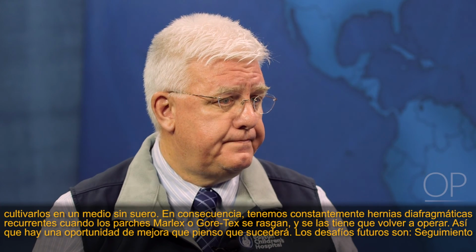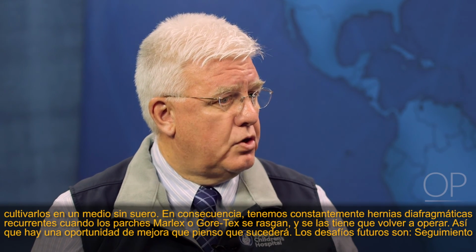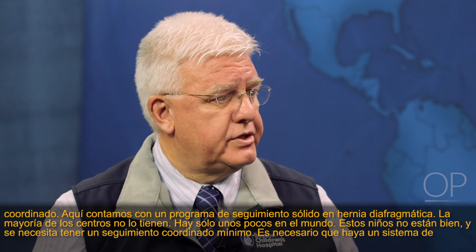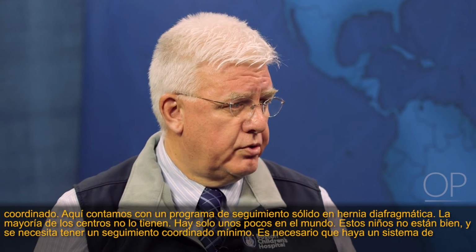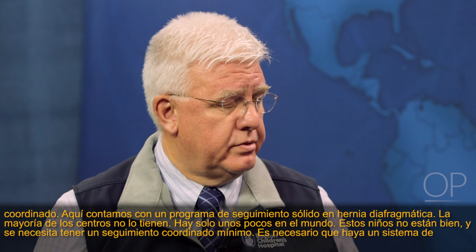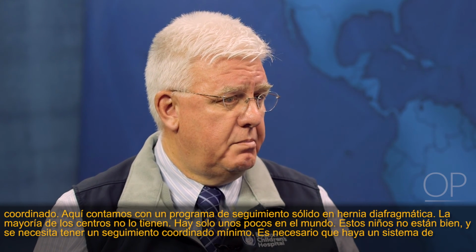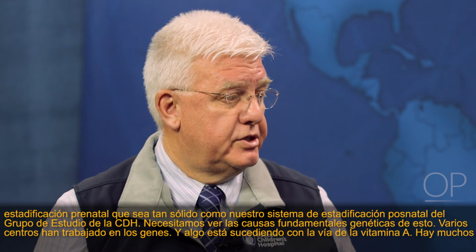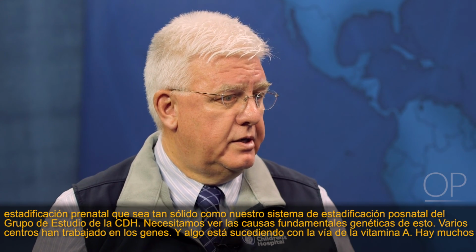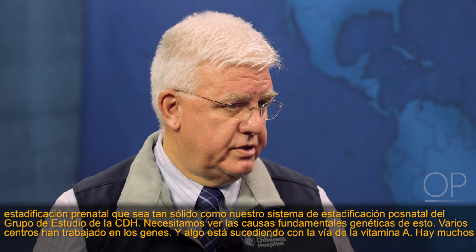The future challenges are coordinated follow-up. We have a robust follow-up program in diaphragmatic hernia here. Most centers don't. There are only a handful in the world. These children are not well, and you need to have a minimum coordinated follow-up. There needs to be a prenatal staging system that is as robust as our CDH Study Group postnatal staging system.